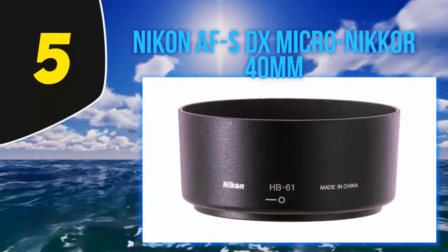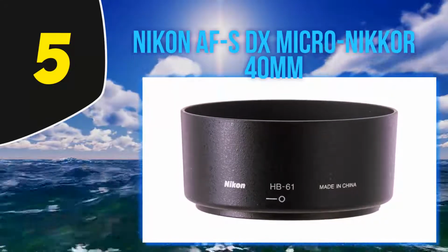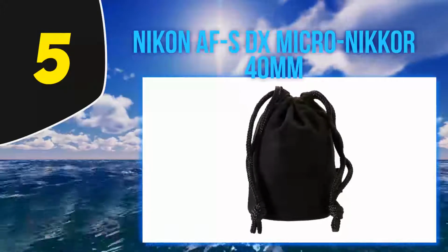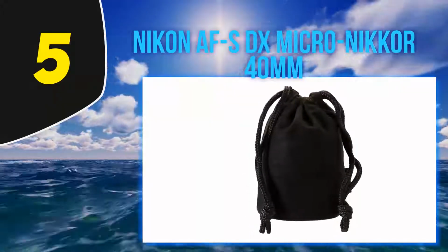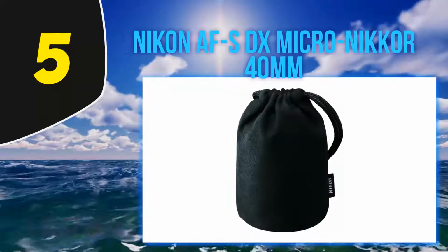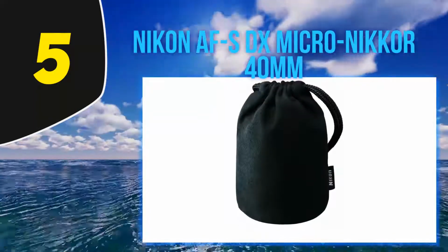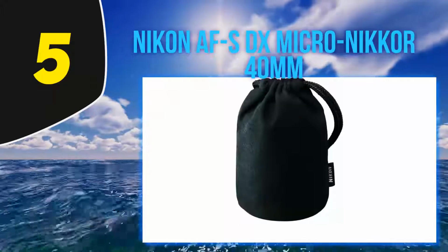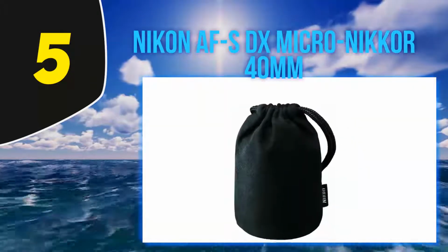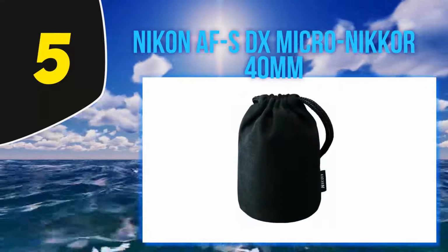Autofocus on the FX DX Micro-NIKKOR 40mm f2.8G is a mixed bag. It is reasonably fast at distances close to infinity and can be improved by turning the focus limiter on. Approaching the minimal focusing distance causes it to slow down, and the lens may start to hunt if it isn't getting enough light. You can override it with manual adjustments at any time with turns of the broad focus ring.